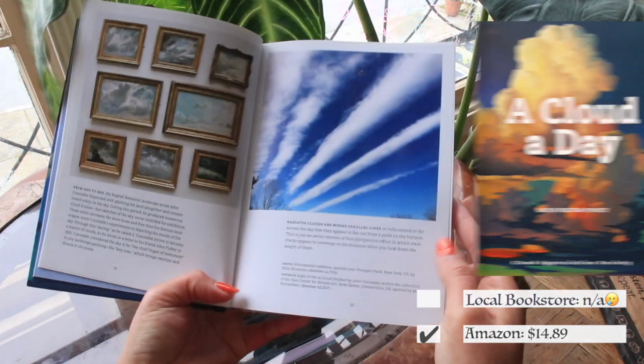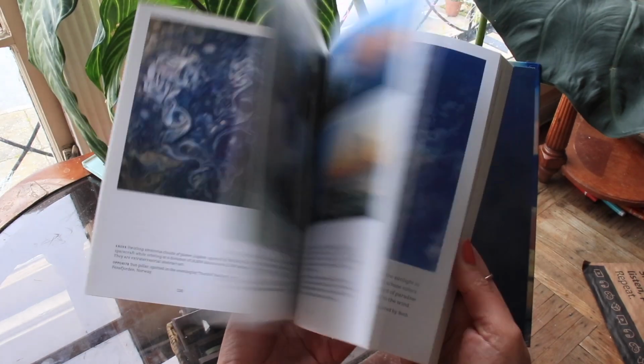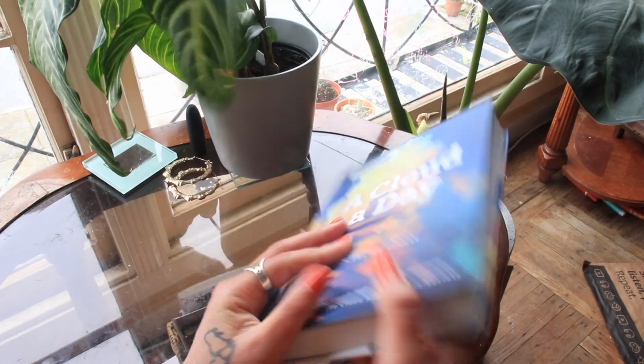So yeah. The third book that I have currently checked out this week is A Cloud a Day by Gavin Pretor-Pinney, 365 Skies from the Cloud Appreciation Society. This book combines cloud images with cloud science and has little quotes and tidbits and stories about classical paintings and photographs that depict clouds. Okay, bear with me for a second. This one has a really long backstory, but I promise it explains why I checked this book out.